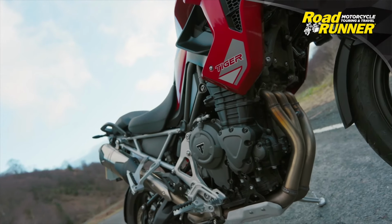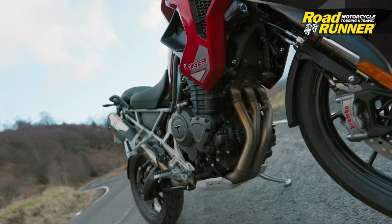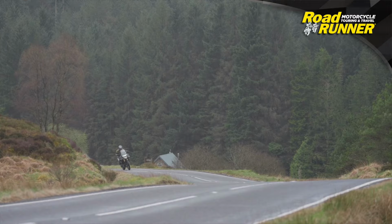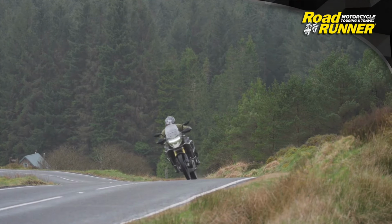Other updates to the 2024 Tiger 1200 include a redesigned seat, a longer clutch lever, and redesigned bodywork which better directs heat away from the rider. Per Triumph's marketing slogan, these things are all changes which improve things for the ride.